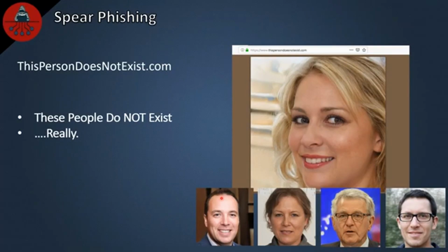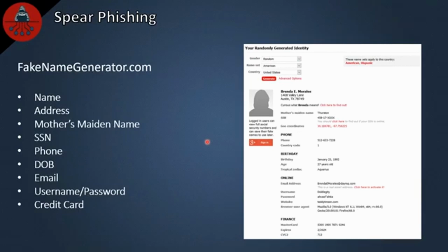So what I'm going to do is go to thispersondoesnotexist.com, and you can check it out. It's not malicious, but it randomly generates a computer image of a person. All of these images that you're seeing on the screen right now are not real people at all. These are all completely generated. So I'm going to go ahead and use that. That way, you can't do a reverse Google image search, if you're super technical, to find that I stole a profile, right? So now I need a new name.